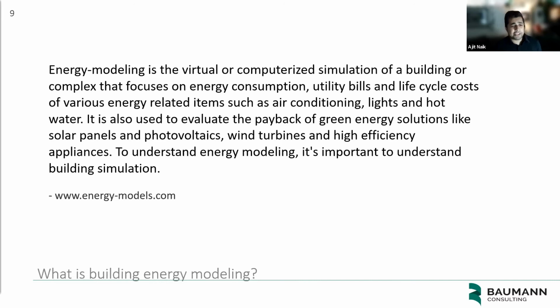Okay, so I wanted to talk a little bit today first about what is building energy modeling. Turns out there's a website called energymodels.com that has a pretty great definition that I like. It says energy modeling is the virtual or computerized simulation of a building or a complex that focuses on its energy consumption, utility bills, life cycle costs, and various energy related items such as air conditioning, lights, and hot water. It is used to evaluate the payback of green energy solutions like solar panels and photovoltaics, wind turbines, and high efficiency appliances, just like Scott indicated is important for BEPS.